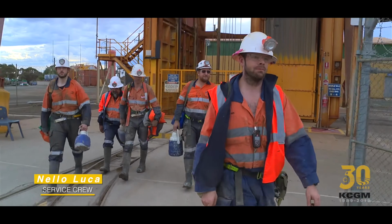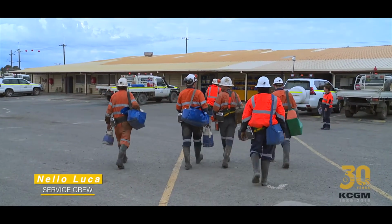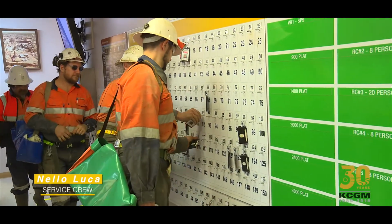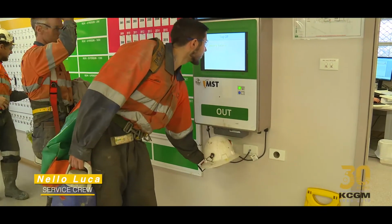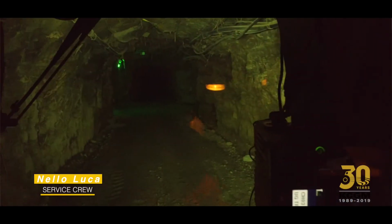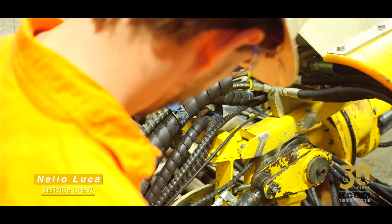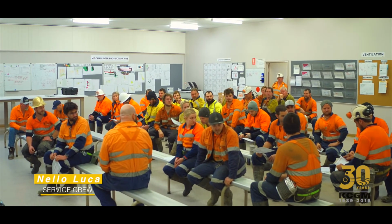Once on the surface, they will make their way back to the muster room, handing in their pre-starts, their timesheets, and also, more importantly, taking their tags off the tag board. If there's any information that needs to be passed to the supervisor, they will stop and speak to the supervisor and pass that information on, such as any hazards, any problems with machinery or any problems in the headings that needs to be passed on to the following shift.